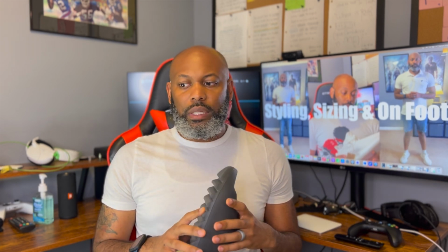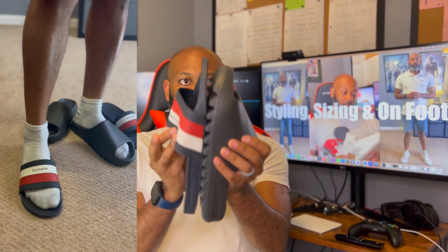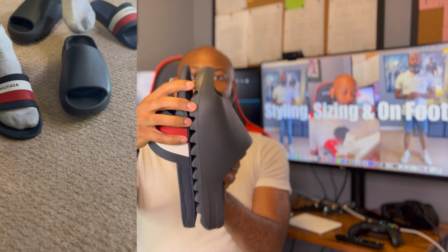And so I tried on the 11 first, and I thought the 11 was just a little too big for me. Now, I can see other people saying, hey, if I have a wider foot and you're 11 and a half, the 11 might be good. You might need to go up to a 12. I do think that these run a little big, and because they run big, a 10 in this felt like an 11 or 11 and a half in something else. For comparison purposes, when you put these up side by side, as you can see, this is literally right here.